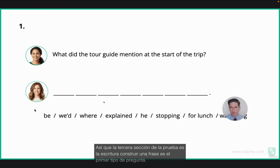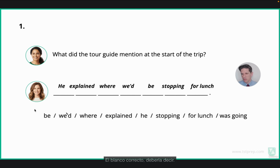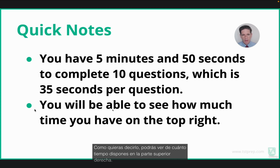So the third section of the test is the writing. Build a sentence is the first question type. It looks something like this. And you will have to put these words or phrases into the correct box and put them in the correct order, the correct blank, I should say. And on test day, you can just drag and drop. You'll have 5 minutes and 50 seconds to do this. You'll have 10 sentences, 10 questions, which is 35 seconds per question or per sentence, however you want to say it. You'll be able to see how much time you have on the top right.